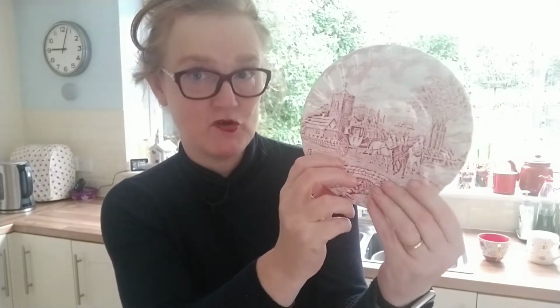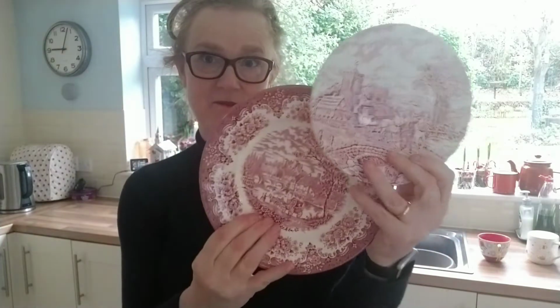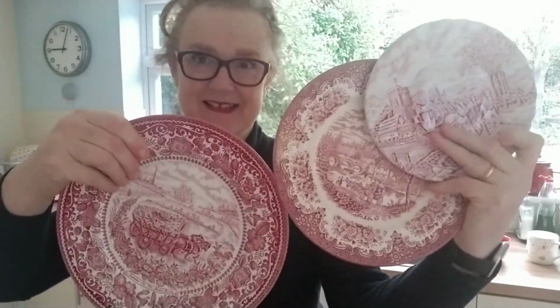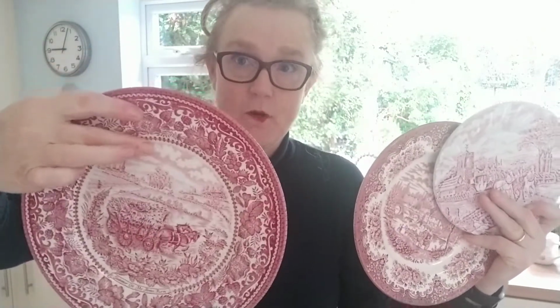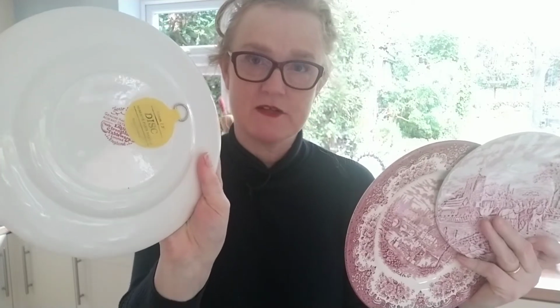I'm going to take down 3 of my blue transferware plates and put these 3 up instead. So what I needed to do when I was putting on the hangers was make sure that the loopy bit, the hanger bit, was at the top where the picture hangs. If you rely on the back mark on the plate, you're going to end up with your hanger in the wrong place, and your picture isn't going to sit up straight.